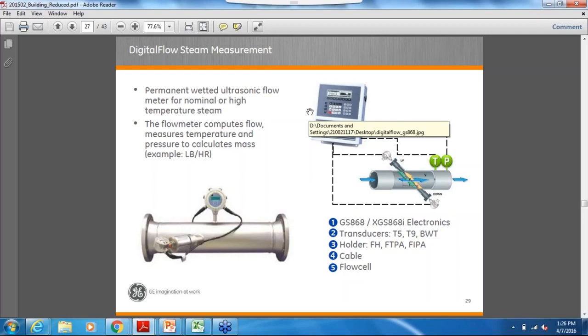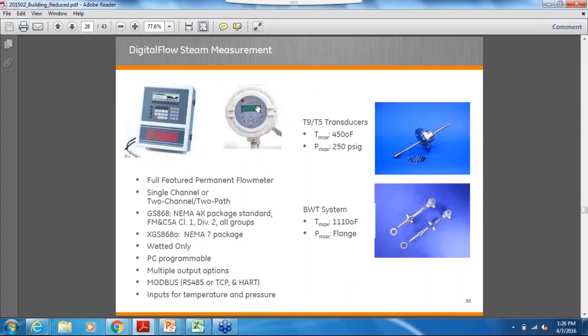There we go. So we offer different transducers, as I said, mostly related to temperature and also here pressure. So the T9s, we can go up to 450 max Fahrenheit and 250 pressure. And our bundle guide transducers, which the transducers are up here, and this is a kind of like a buffer, if you will, to protect it from the heat. You get up to 1,110. There's not a lot of technology, as far as I know, where you can provide this sort of solution with that temperature. So the GS is available as a dual channel. We have packages where some customers, for certain accuracy reasons, would elect to go with a multiple path unit.